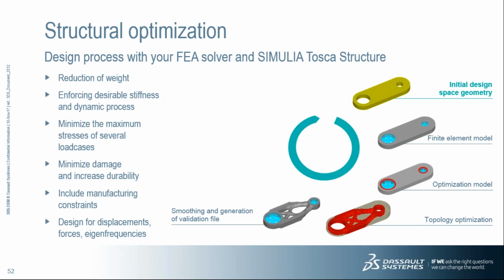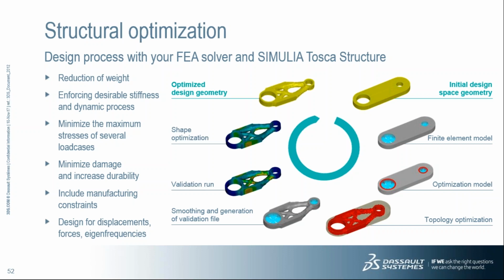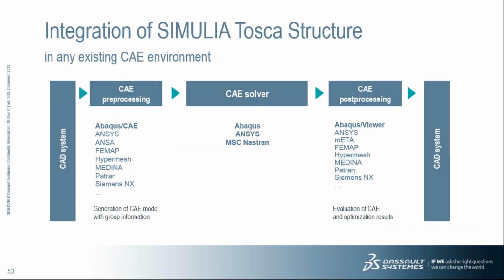There will be a reduction of weight while enforcing the desirable stiffness and dynamic properties, minimizing and maximizing stresses of several load cases, minimizing damage and increasing durability, including manufacturing constraints, and designing for displacements, forces, eigenfrequencies, etc. Let's see the CAE environment with which Tosca Structure can be integrated.